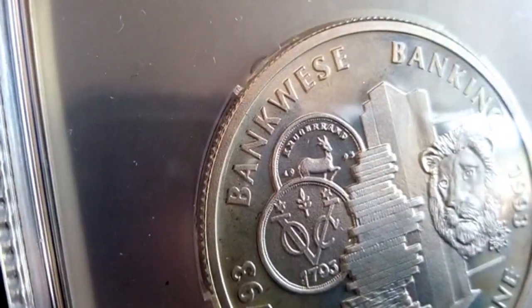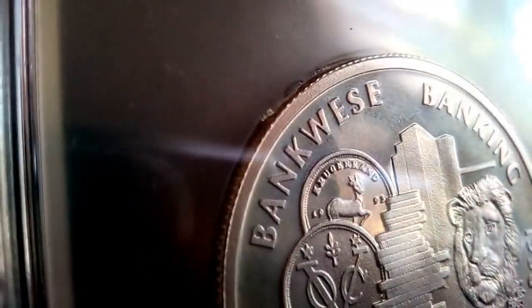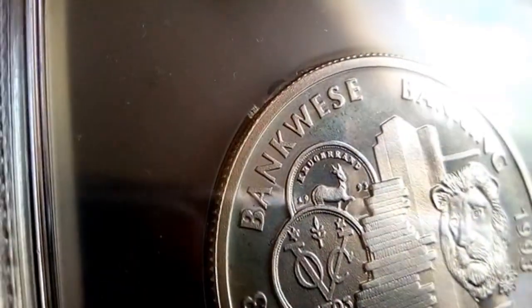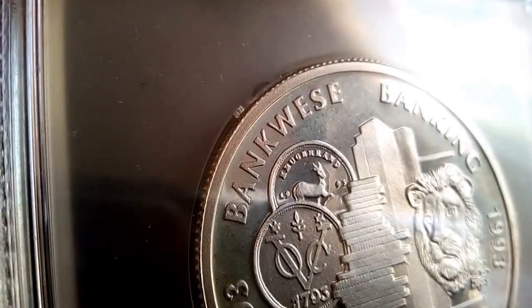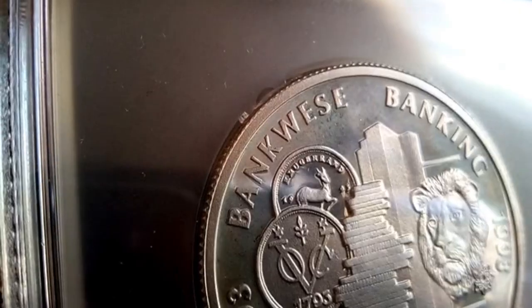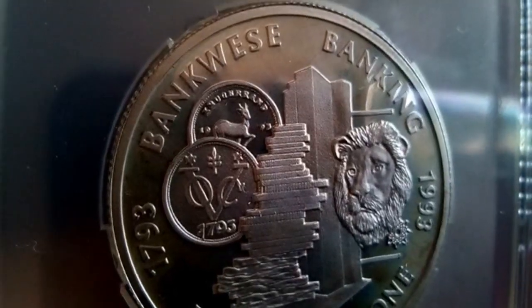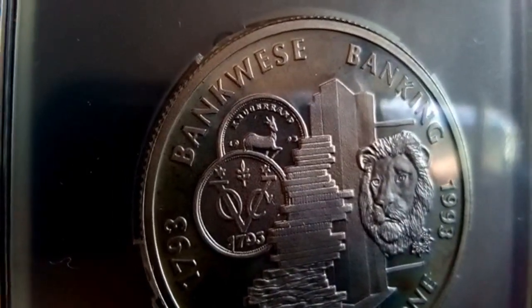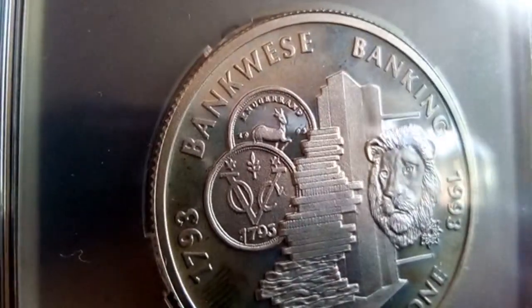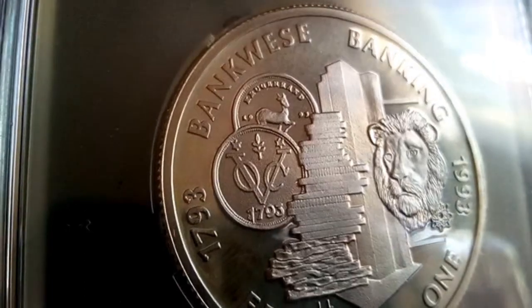Other than that, there is a 1993 Kruger Rand depicted on the coin. I'm not sure exactly why the Kruger Rand is depicted on the coin. I suppose there is a distant connection between Kruger Rand's money and banking. And then we have the South African Reserve Bank building in the background. There you can see that iconic SARB building, which is in Johannesburg, if I'm not mistaken, as well as various coins stacked upon each other.